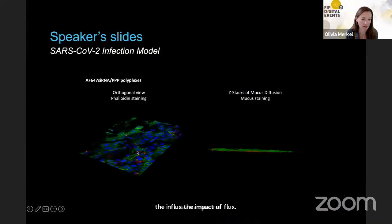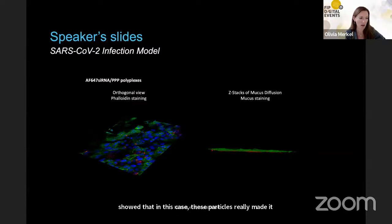What you see here is that when we administer our nanoparticles to a mucus-producing cell culture model, it's important to check if the RNA shown in red here really makes it into the cell layer or if it gets stuck in the mucus layer. So you can see the mucus layer shown in green here, and hopefully you can appreciate the red dots, which show that in this case, these particles really made it through the mucus and they are now in the cell layer, and they're in the same layer as the nuclei shown in blue. So that's very important for us before we go on with any therapeutic approaches.